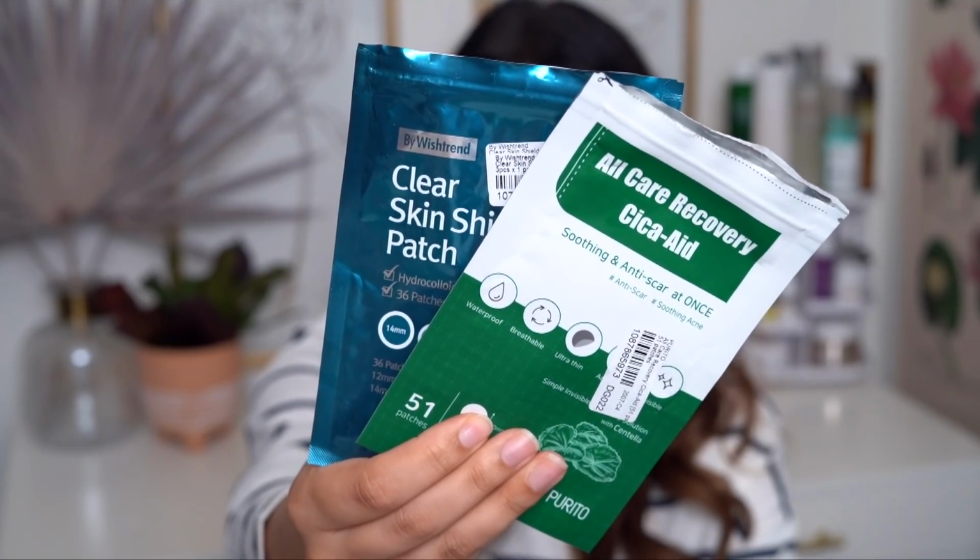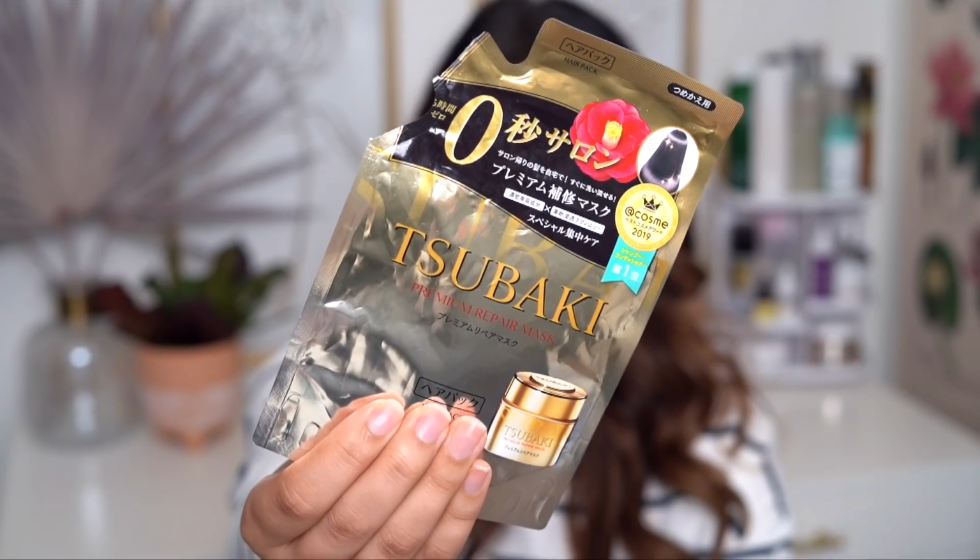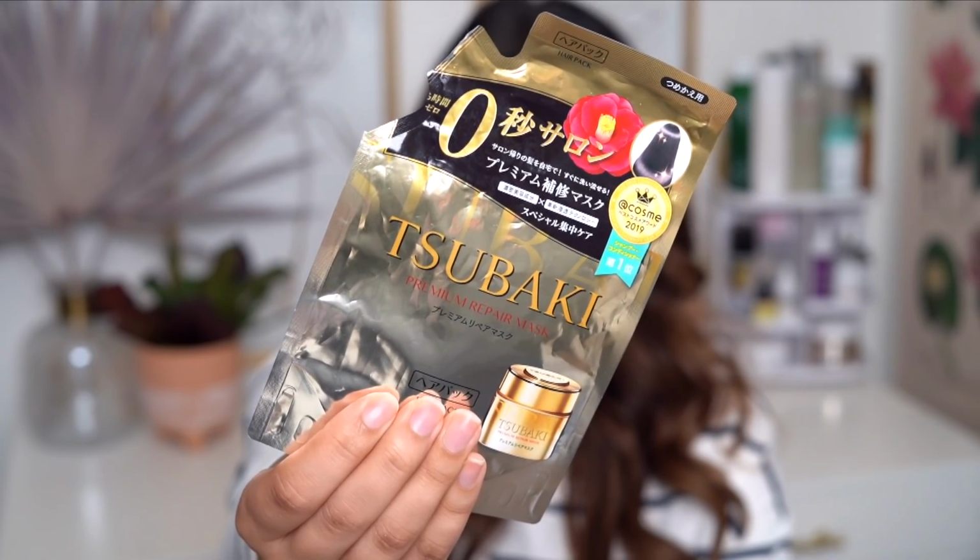All right, we're getting to the end. These are the pimple patches that I tend to go between the most, the Purito Centella ones and the By Wishtrend Clear Skin Shield patches. This is the Tsubaki Premium Repair Mask, and this is a once a week deep conditioning treatment that I use on my hair. I first got my first product of this at the beginning of 2021, and I really loved it. So instead of buying another tub of it, I just bought the refill package.